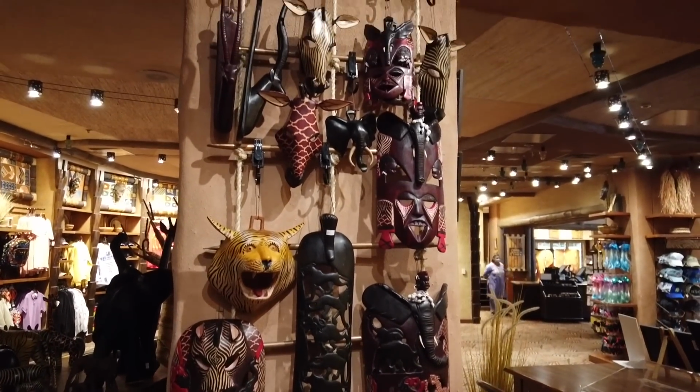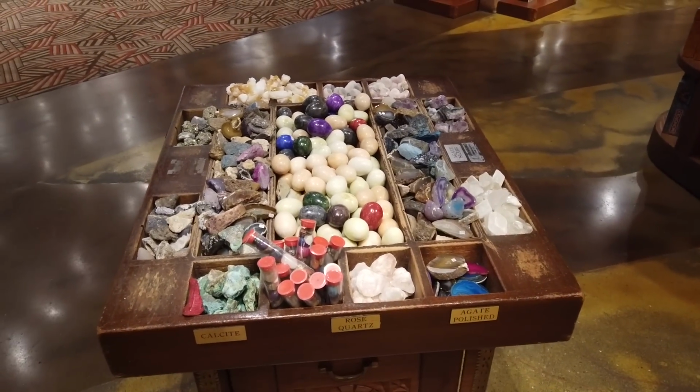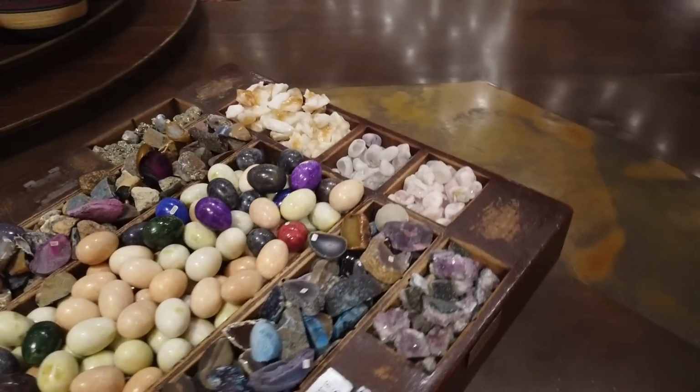if you really enjoy Animal Kingdom or anything like that. When I was a kid, I used to go wild for any time there was like a box full of rocks. This box full of rocks is making me feel pretty excited right now, and I'm not even a kid anymore, but look at all those cool rocks.